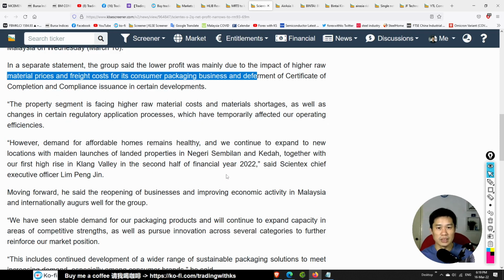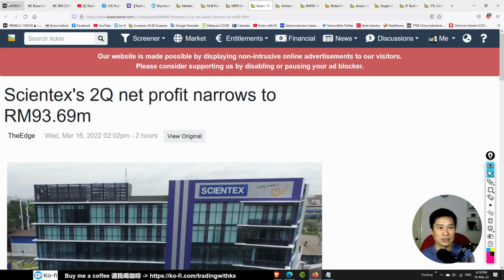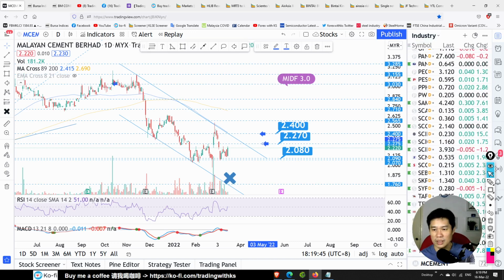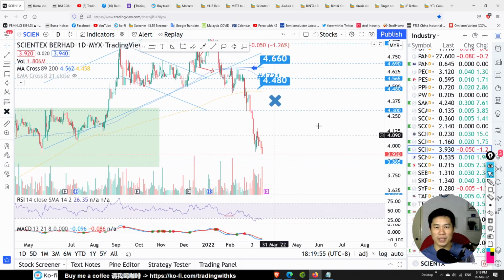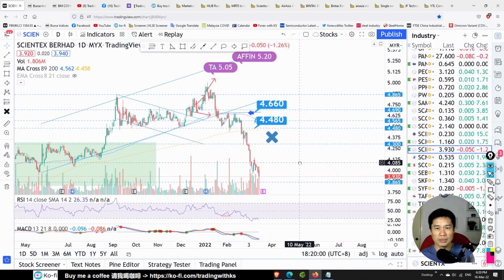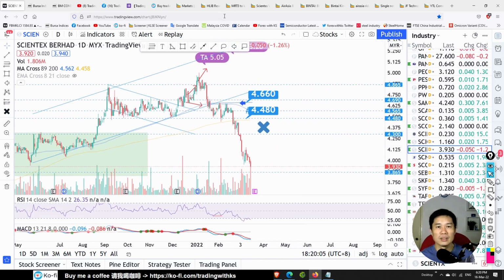Okay, will cost all this production and construction some difficulty this year. So look at Scientex. The revenue business is doing well, only profit drop. The business is doing well. At least their revenue didn't drop. Scientex. Wow, Scientex dropping like mad. So Scientex cannot. Drop. Almost reach our target here, top channel, but after that finish, Scientex cannot play. Very bad.